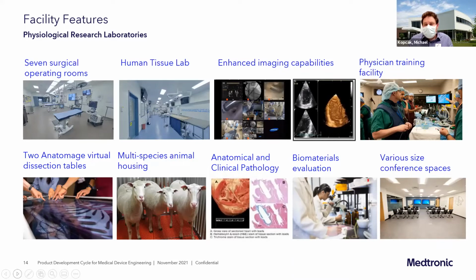As I mentioned, we also do physician training. So we have training facilities that allow us to train our physicians on our latest therapies. We also have Anatomage virtual dissection tables. These are a nice substitute for using human cadavers for studying anatomy or even doing virtual fitting that we'll show you in a little bit.